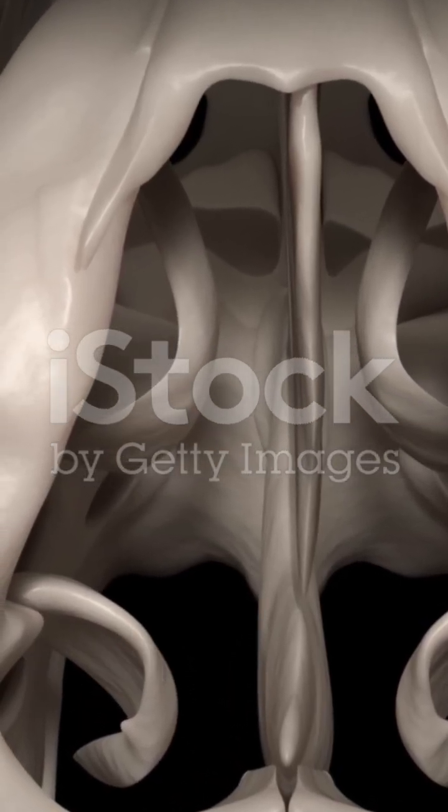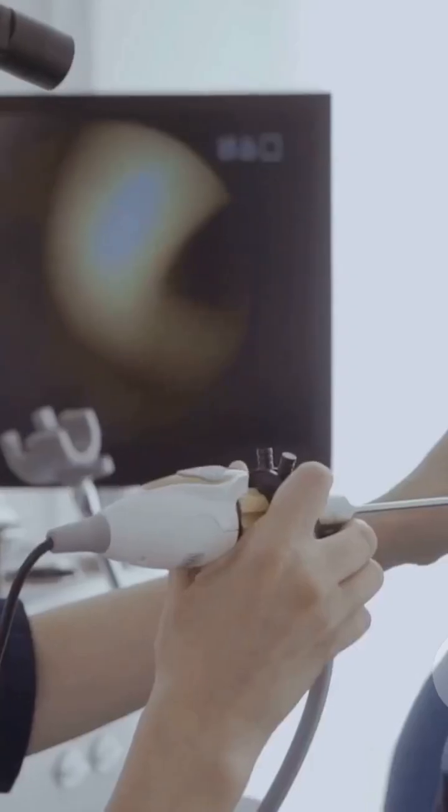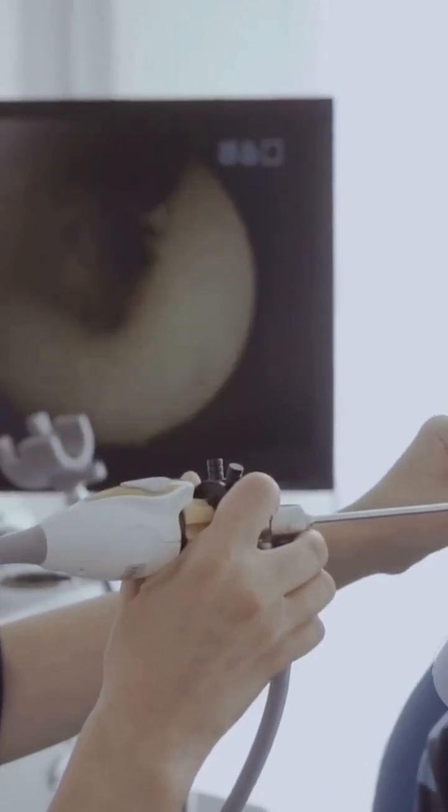Section 5. Your nose, a highway for air. So, the nasal passage is the pathway that air takes through your nose. It starts at your nostrils and ends at the back of your throat.